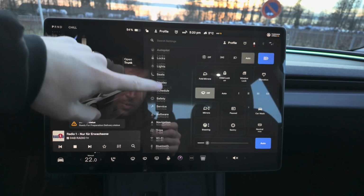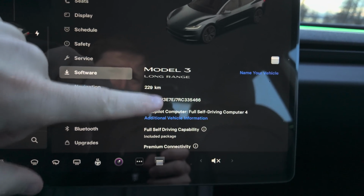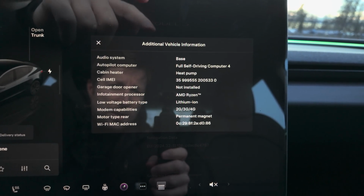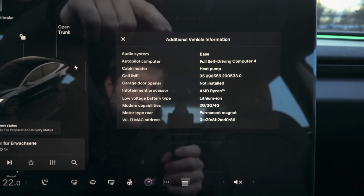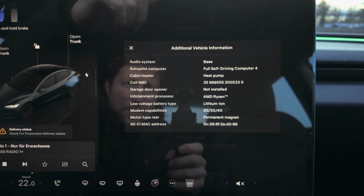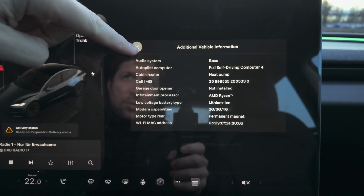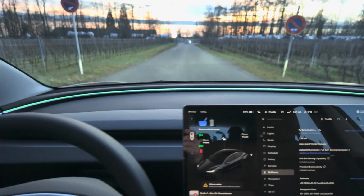So first of all, I want to show you the software. We have Model 3 long range, and if you go here, full self-driving capabilities, you can see AMD Ryzen, lithium permanent magnet on the rear, the battery and NCM. As I said before, it comes with heat pump, standard of course, and full self-driving computer 4.